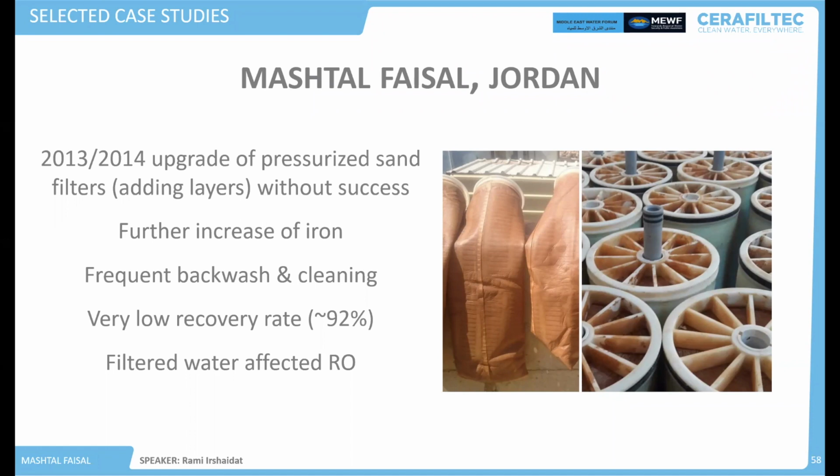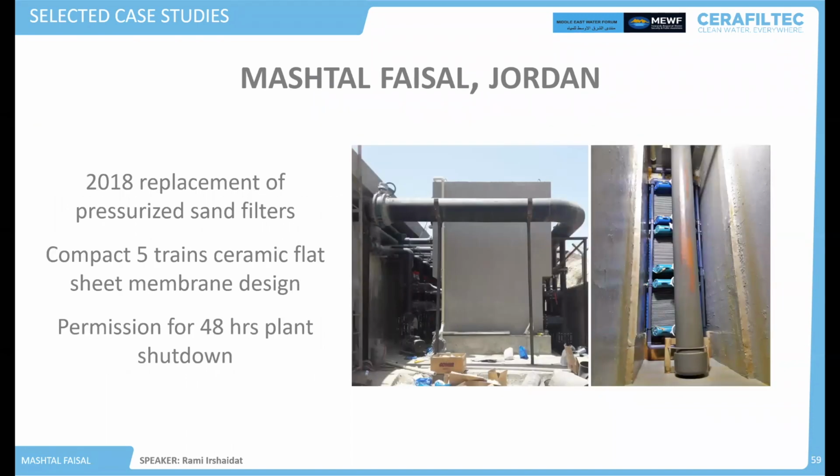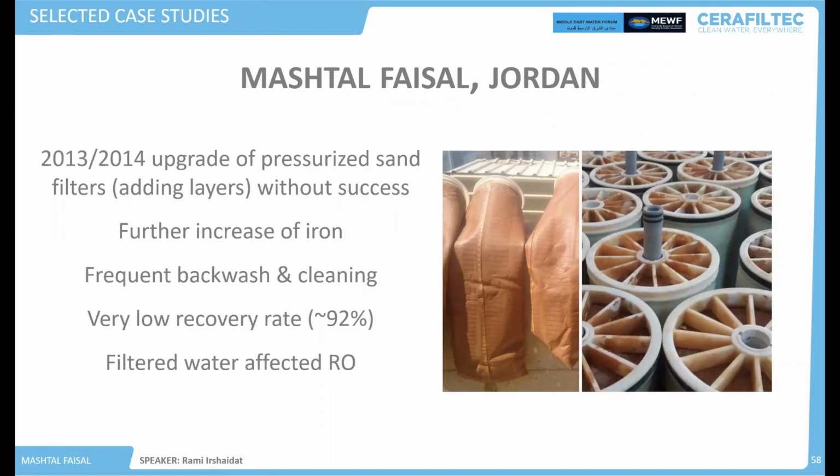Recovery of the pre-treatment and the old system was around 92%. With the ceramic, we went over 98%, about 98.5%. So we saved a lot of water, and we need that in Jordan. That was a very, very important point. We got higher quality, we got more water, and then another big advantage is that we got to be more aggressive with our RO treatment, with the recovery of the actual RO treatment.